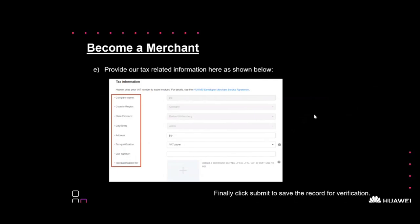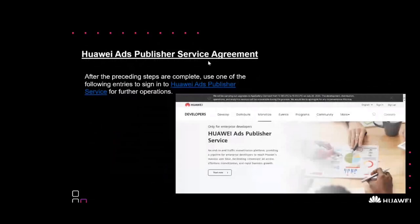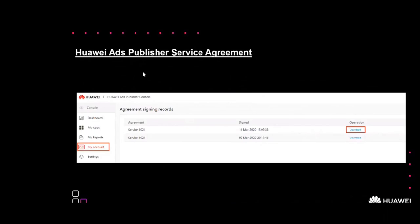Now, let's talk about HUAWEI Ads Publisher Service. After the preceding steps are complete, you should open the HUAWEI Ads Publisher Service. At the HUAWEI Publisher Service, as you see here, you need at first to go to the HUAWEI Developer Console and click Publisher Service, App Service. If no Publisher Service card is displayed upon the first sign in, you click the button with the text DIY in the upper right corner to add the publisher service card.